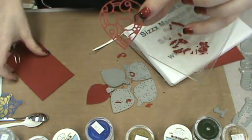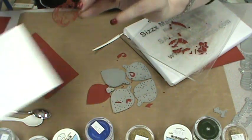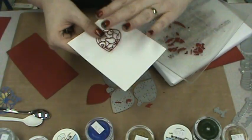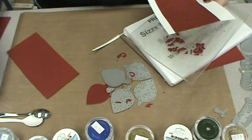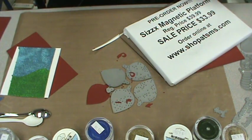Look at how beautiful that is. Look at how gorgeous that is. So now I could take my glitter sheet, and I wonder if I can do it with the green. I could take my glitter sheet. Let's go ahead and do that.